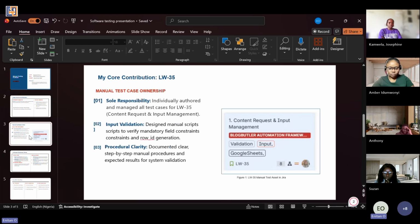What was my contribution? I was tasked with content request and input management on the Block Butler automation framework, which involved validation, input, and Google Sheets. On manual test case ownership, I took responsibility for individually authoring and managing all the test cases for LW35, which was the content request and input management. I also worked on input validation, designing manual scripts to verify mandatory field constraints and row ID generation.